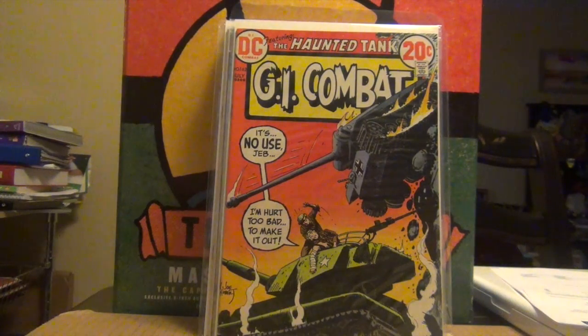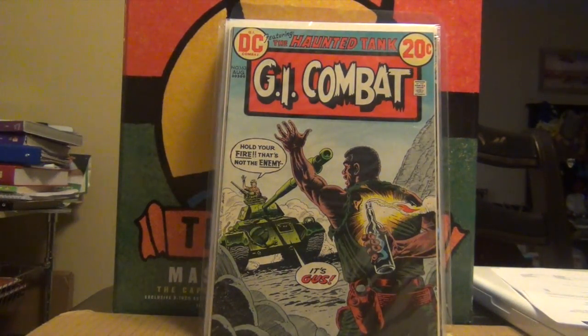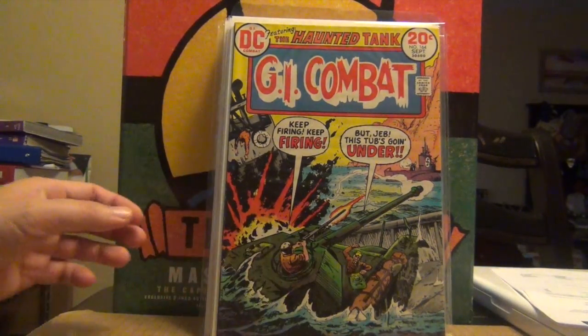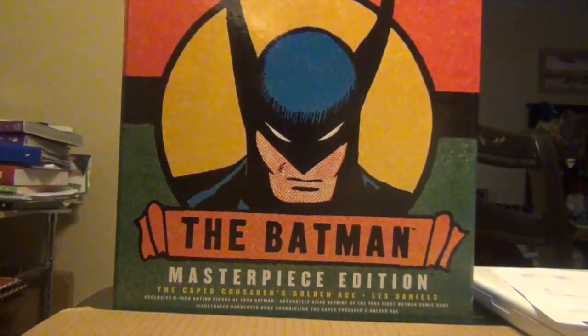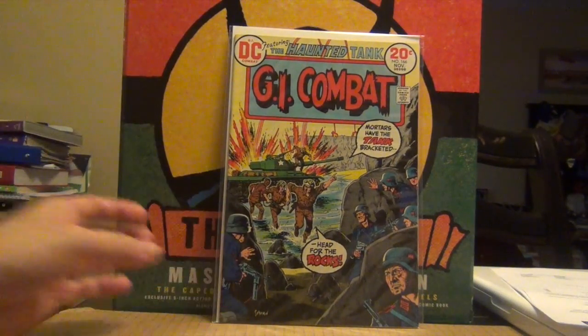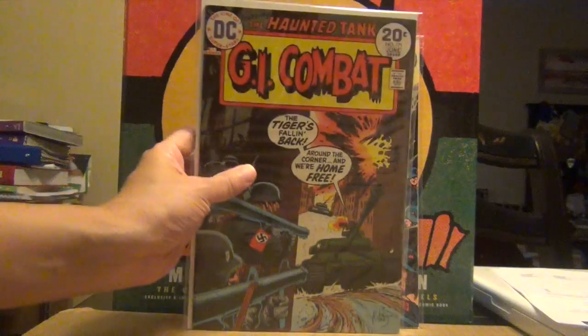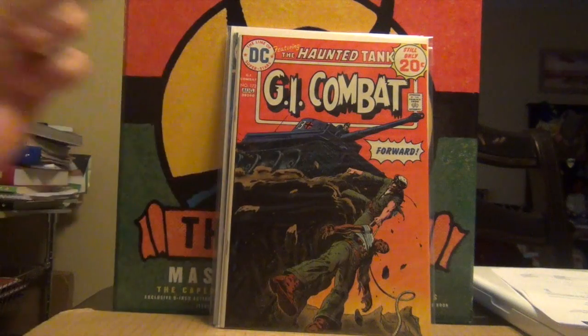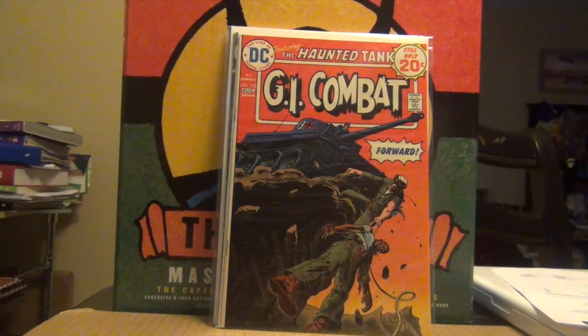Issue 162, and then 163, 164. Let me get that stack out of the way. 166, 171. Beautiful orange-red covers. 172.